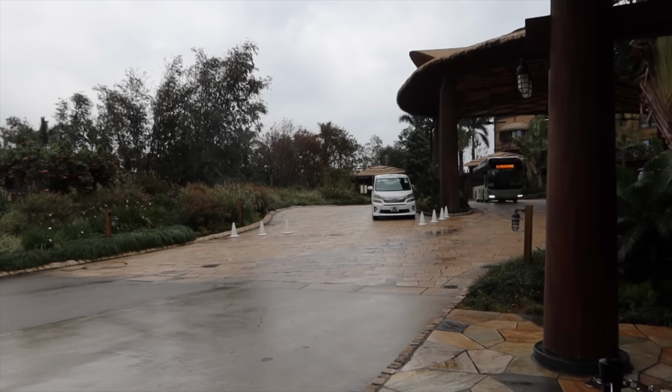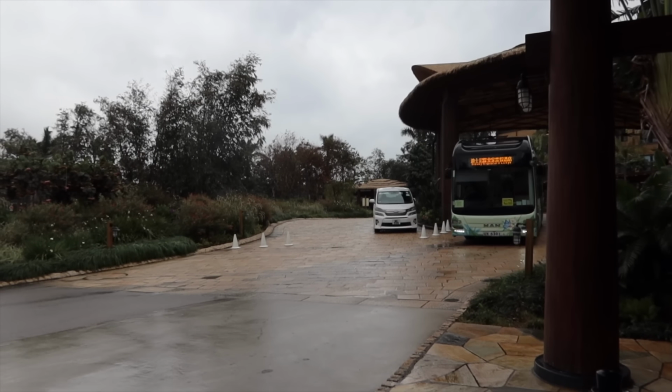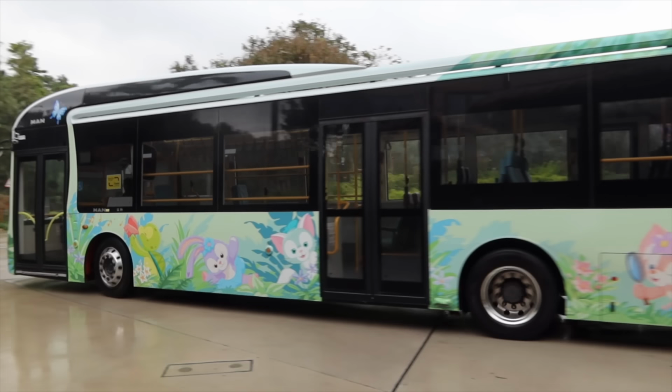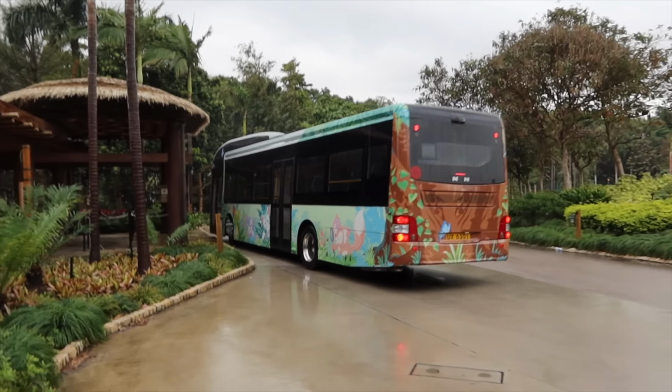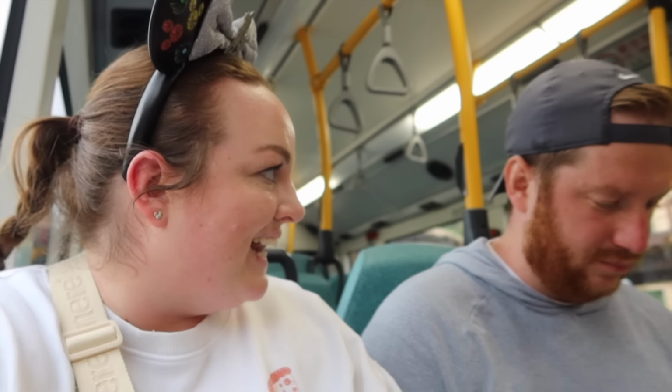Here's the bus. They come pretty frequently, actually. And this is a Duffy and Friends bus. Oh, Benj, this is more like a bus. Oh, no, never mind, they've all been coaches so far. Oh, is that where we stop? This is the hotel, maybe. That was just me being silly. I was standing in the wrong space. So that bus goes between the hotels. No, we don't want that. Although, we do need to go to the Disneyland hotel tomorrow, which is where we're having lunch.